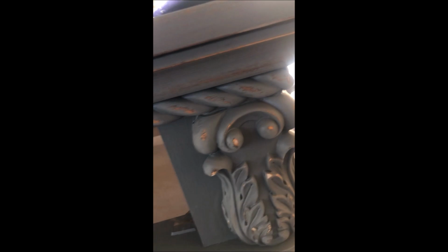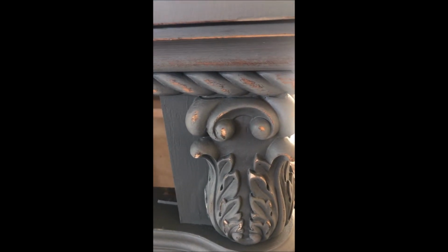So we're going to go all around this piece and we're going to highlight everything. See the color starting to come out. And then we're going to hit all the edges. So you can see what I'm going for here. Now it's starting to age it. See how it looks?